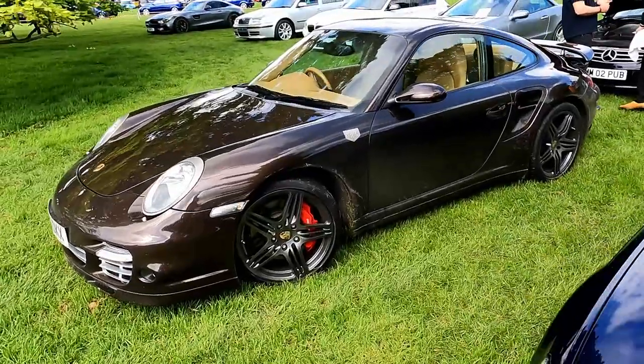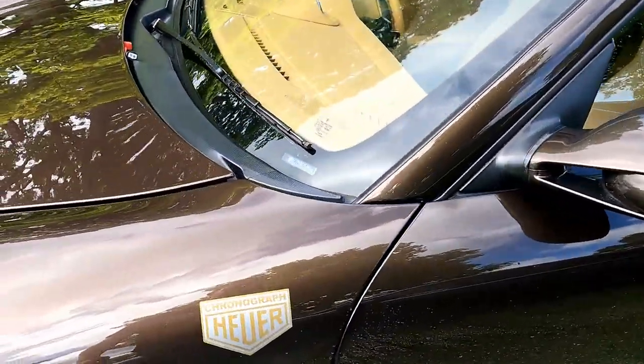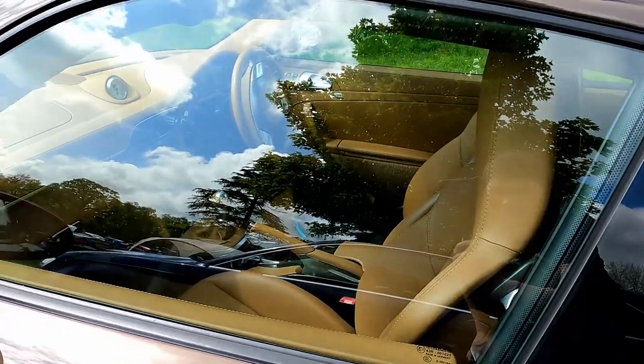This Porsche, we saw this roll in. Chronograph here, limited edition. This lovely bronze colour with a contrast tan interior that looks absolutely, I do like a tan interior.